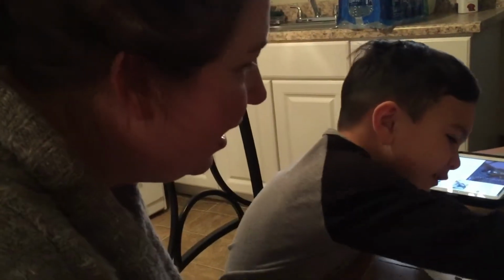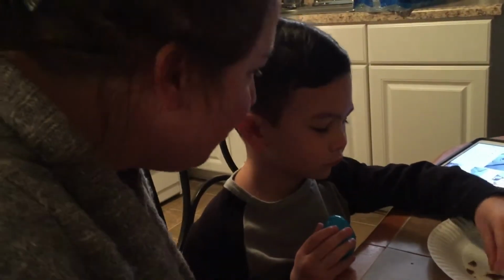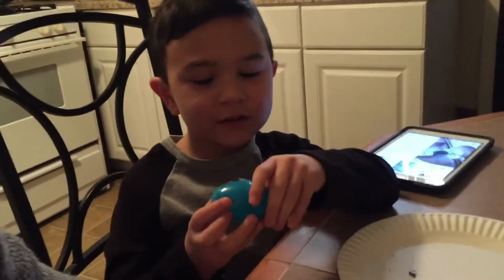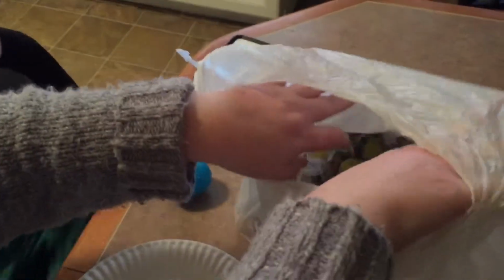Hey, Dad. Should we get another surprise egg? We get another surprise egg. Let's get to looking in the box. You want to see what's in the box? Oh, yeah. Another surprise egg? Yep. Okay. Let's get another surprise egg. Hey. We got a whole box of surprise eggs.